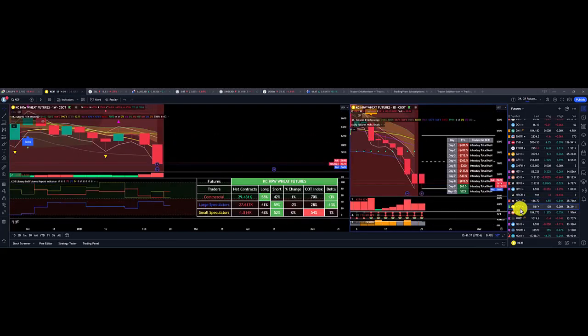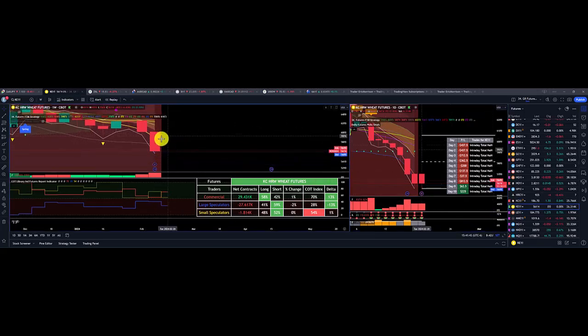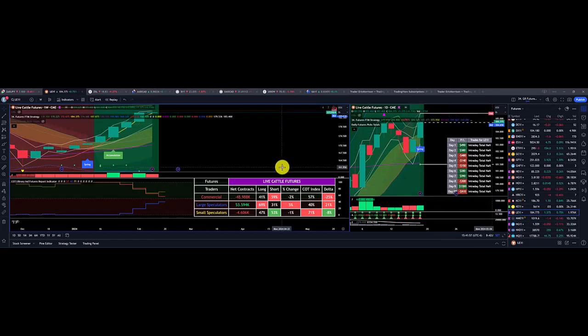No real price movement. Price to the downside on hard-red wheat. Major price action last week. Again, another move to the downside as it's crowded short. Live cattle continuing to move up on the weekly.